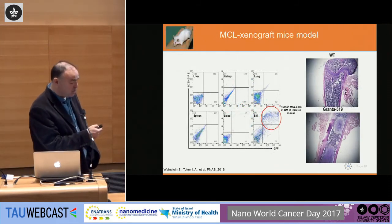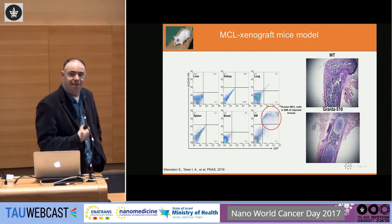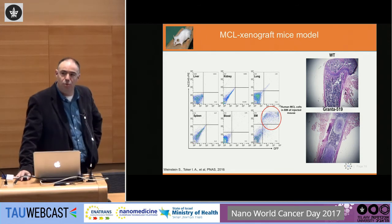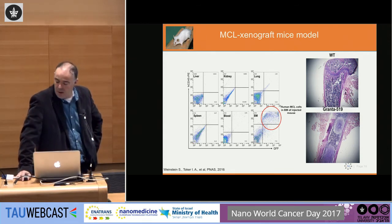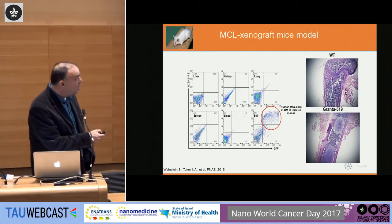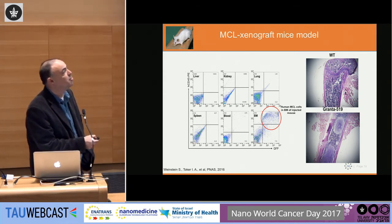First, we had to create a mouse model that would recapitulate the disease. And we were amazed that there was no mouse model for mantle cell lymphoma. Usually people take the cells and inject them subcutaneously. So they stably transfected cells with GFP and showed that if they inject the cells systemically, the majority accumulate in the bone marrow.